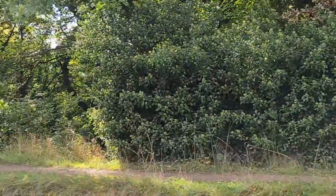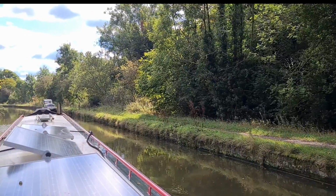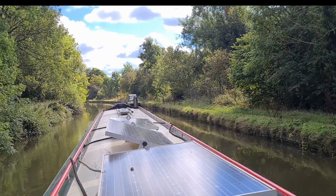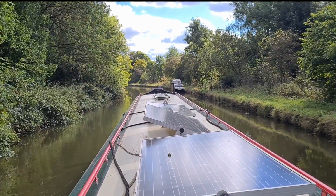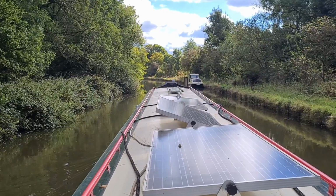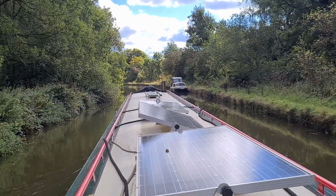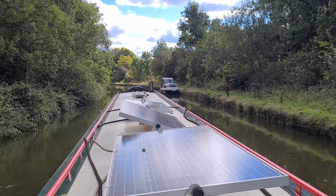This stretch along here, when I've been here before, has been very popular with fishermen, and quite often you come along and suddenly find that for a mile or more there's a fisherman every 30 yards on a specified point, and there's a fishing competition going on. Not today though, so just carry on, heading on towards the village of Gnosall, spelt with a G.